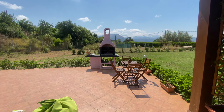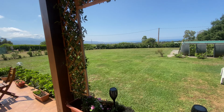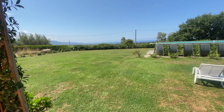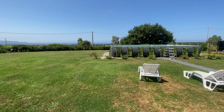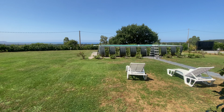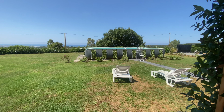And over here you've got the view of the mountains. You've got a nice barbecue area. And again, I just love, for some reason, this big lawn just makes me so happy. Something about a big swath of green makes me happy and relaxed. And you know, there are many days I would give anything to take a dip in that pool.